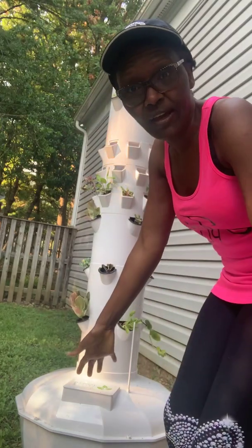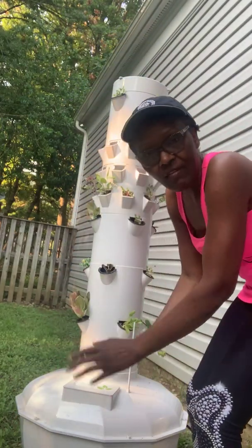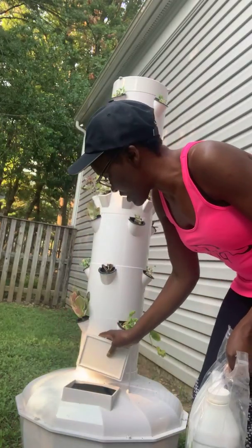Okay, so this is the drill. It comes with everything, guys. Your garden is delivered to you like this, with everything you need, the minerals that you need. So already in here, there's a spout here.